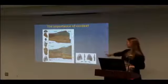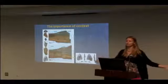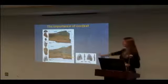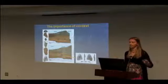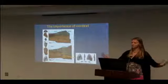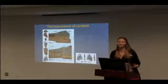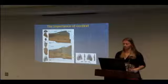If I found this stone knife hanging out right here on the ground, what does it tell me? At one point in time, somebody made a stone knife. Awesome. That's basically the sum total of what I can know about it. But if I find it in a stratigraphic profile that I can radiocarbon date above, below, and around it, I can say 14,500 years ago somebody made a stone knife. And to you guys, that probably seems esoterically not that different. But it changes our complete understanding of what people are doing and when in the southeastern United States.